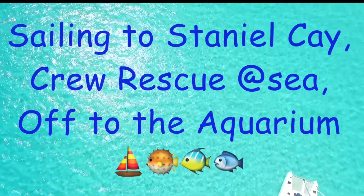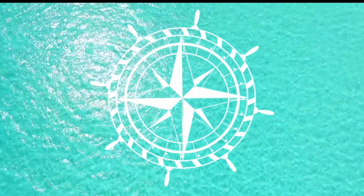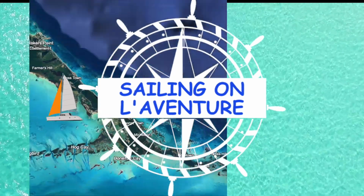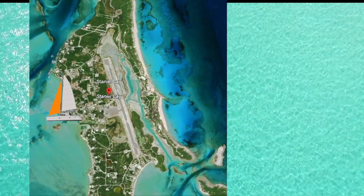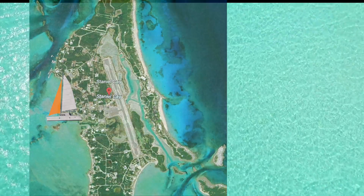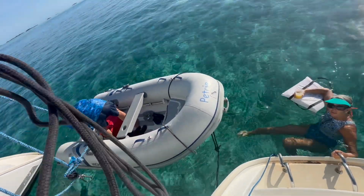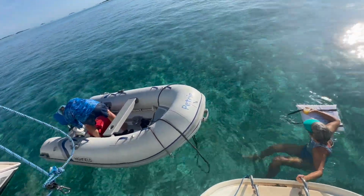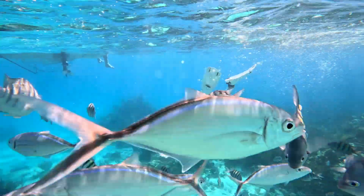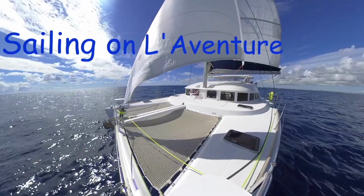This week we sail to Staniel Cay, have a crew rescue at sea, and head to O'Brien Cay for the aquarium. We begin our adventure at Georgetown, head to Staniel Cay, and then from there off to O'Brien Cay and the aquarium. Steve and I get the dinghy in the water quickly to rescue Mike and Cindy, who are floating off to Cuba. Next, we head to O'Brien Cay and the aquarium. You won't want to miss it.